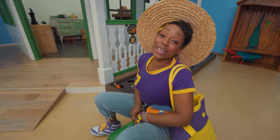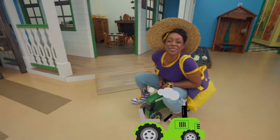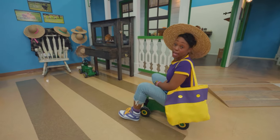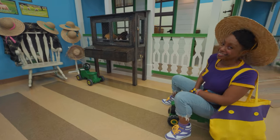Oh, I'm farming. Oh, I'm farming vegetables in my garden. Yeah, I'm farming for some dinner with my friends. Oh, look! It's a tractor parking lot. Let's park.